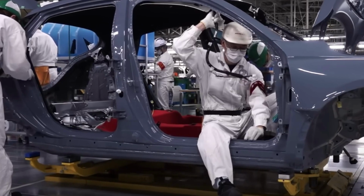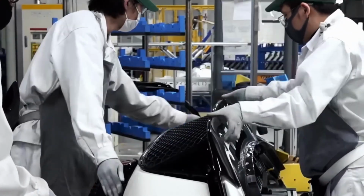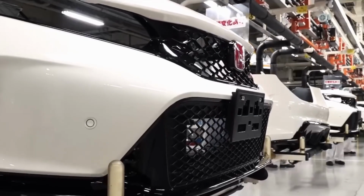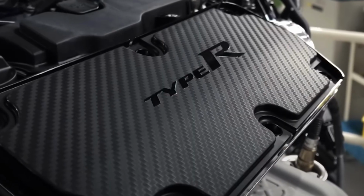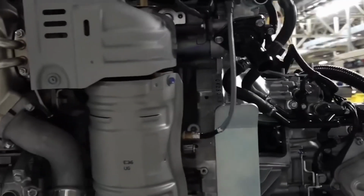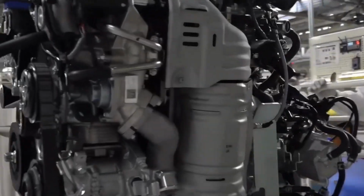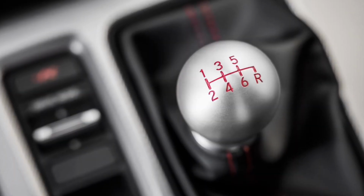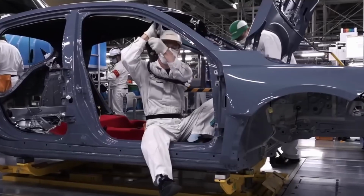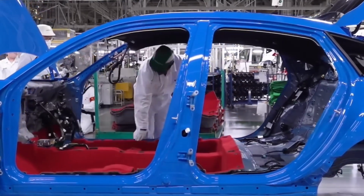This is where we get to see some more hands-on work, including bumper construction and the mating of the engines and gearboxes. The Type R is powered by a 2.0-liter turbocharged four-cylinder, which provides 315 horsepower and 310 lb-ft of torque. That engine comes exclusively mated to a 6-speed manual, just as any hot hatch should. It's here where everything from subframes to the larger rear spoiler are installed, as the Type R slowly takes shape.